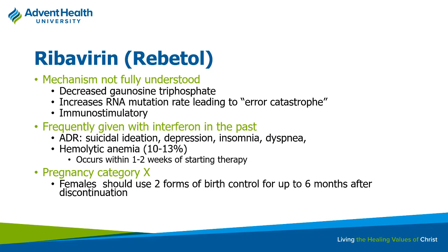It's also thought to be somewhat immunostimulatory, similar to the interferon from that standpoint. Again, this was used in combination with interferon as the gold standard of therapy, but it wasn't great. It suppressed the virus, but it didn't really cure it. And so you'll find a ton of side effects associated with this, some of which are similar to what we saw with the interferon, things like suicidal ideation, depression, all of that. So you definitely want to be careful with that.